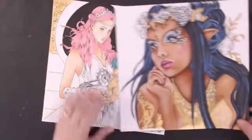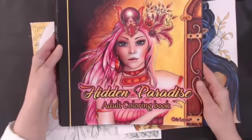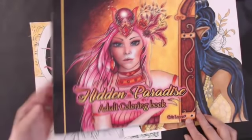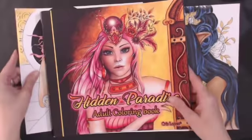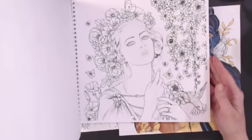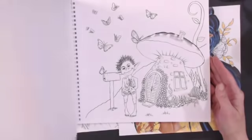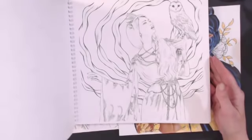Okay, guys. Well, I hope you all enjoyed that. Again, this is the book we're working out of. Hidden Paradise by Cris Lopez. And I got it on Amazon. So that's where you can purchase it if you like it. There is a flip through. I have done a flip through a couple weeks ago. Just flip real quick. It's all like fairy tales.